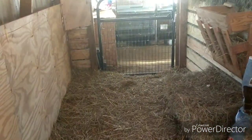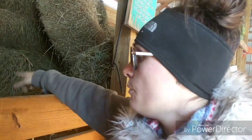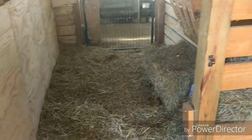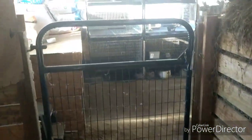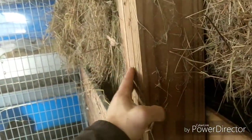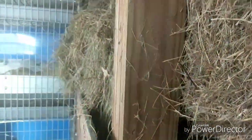So now we're going into the addition, because when I built the barn, it wasn't big enough. So size does matter. This is our kidding pen 4, which acts as an aisle way into the rabbitry, which, like Aaron mentioned, was an add-on about a year after we started talking about how we need more room for rabbitry. So this section right here was an outside wall at one point.